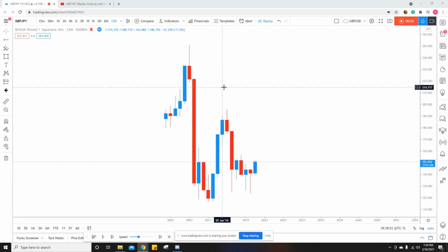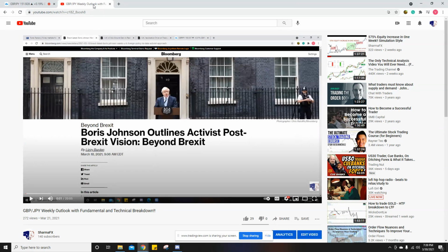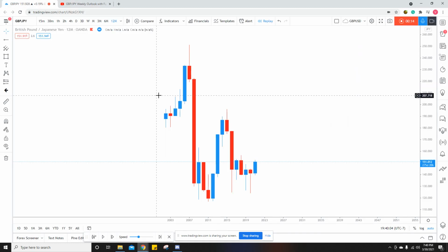This is a post-trade analysis of the 200 pip GJ trade that I took last week, and that entry was given out in the GBP JPY weekly outlook with fundamental and technical breakdown. So let's see exactly how I took this trade. We're going to go from higher time frames down to lower time frames, identifying the levels that we did in the video.